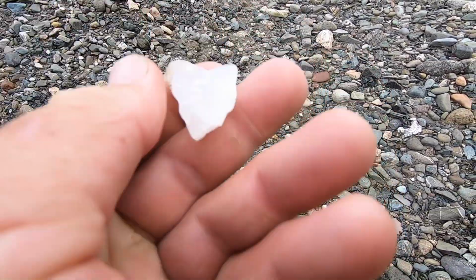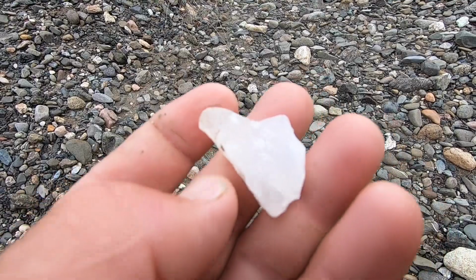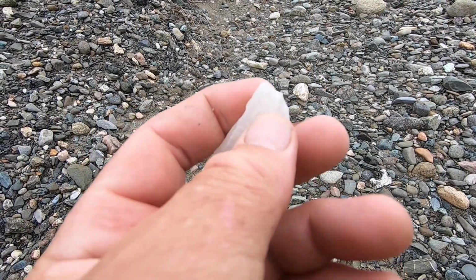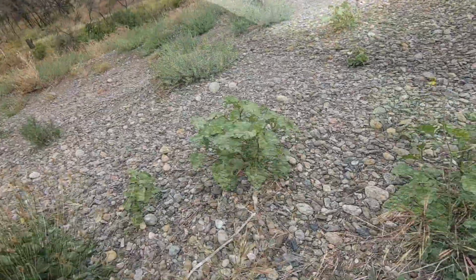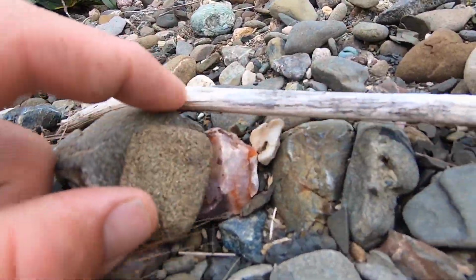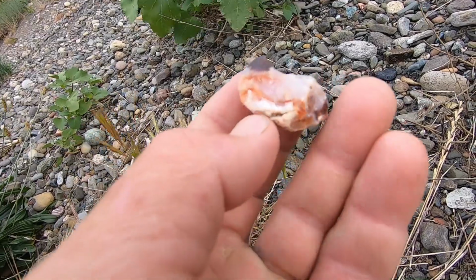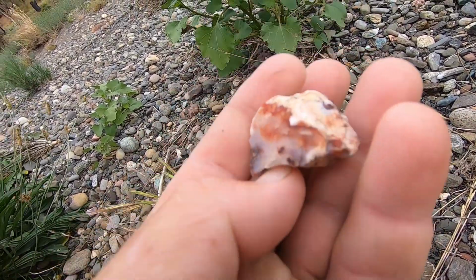Clear piece of chalcedony. Super clear. You can really tell the difference between it and quartz is the clarity and the blue of its cryptomicrocrystalline structure. Oh, where'd it go? Okay. There's a nice piece. Look at that. Big old gob of chalcedony. Blue. That's beautiful. Red's all bleeding down into it.